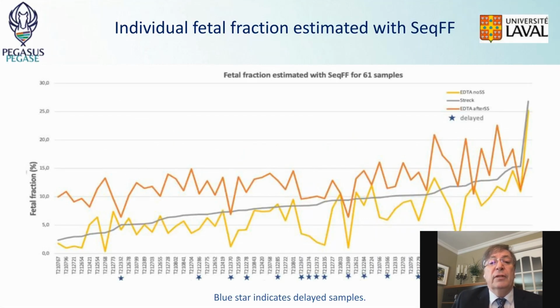Here are just the individual results, and you have the delayed samples with blue stars below their numbers on the x-axis, and you see that the size selection EDTA tubes are almost always above the others, except for some samples which have been delayed, for which on a couple of occasions the Streck tubes yield a higher fetal fraction.